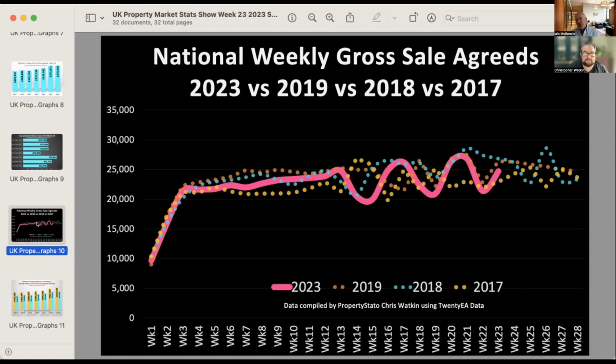Because we saw a huge hole in the first quarter due to Trussonomics, pull throughs last year. The first quarter has had a run rate which is significantly down. I saw a report saying up to 58% down on exchanges and completions first quarter. And the experts were saying, don't worry, that is going to happen first quarter, but it is going to catch up for the remainder of the year, and we will see circa 1 million transactions.